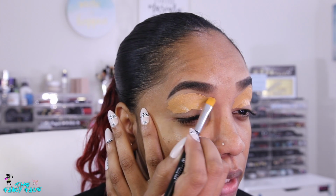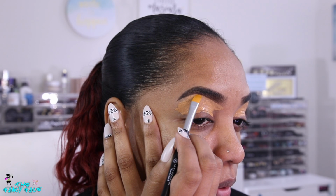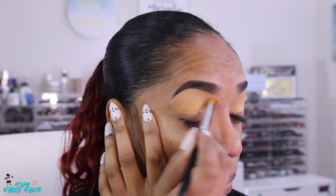To create a sharp line under my brow, I'm going to grab my Anastasia Beverly Hills number 18 concealer brush, and we're just making sure we get right up underneath the brow and crisp up that line that we already created with our brow pencil, making sure it's really sharp.